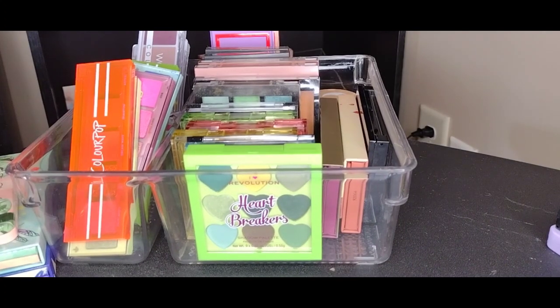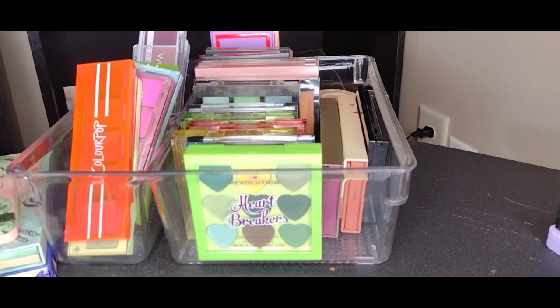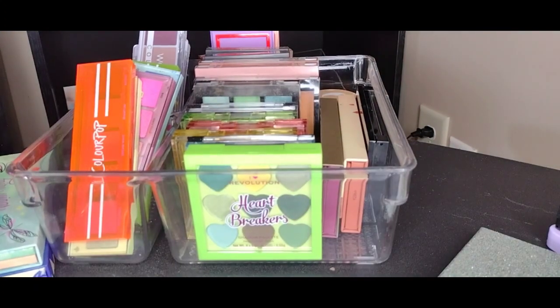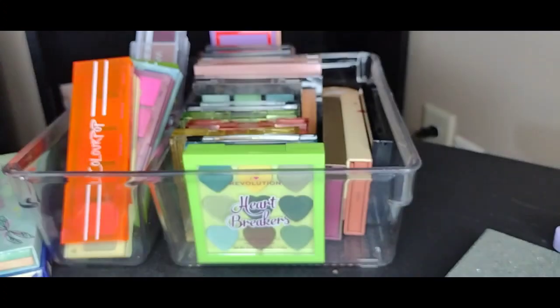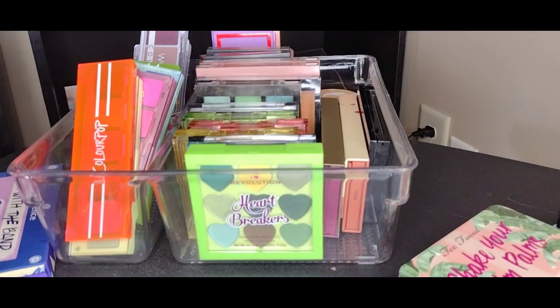Okay, this is Foil Finger Paints from Tarte. This is the Milky Way eyeshadow palette. I have the Shake Your Pom Poms palette from Too Faced. Born This Way, Too Faced, I guess I should say. I have the Fairy Wings and Magical Things from Essence.